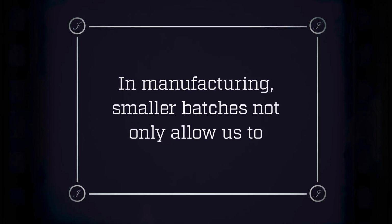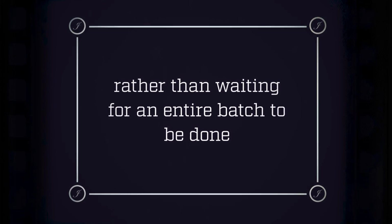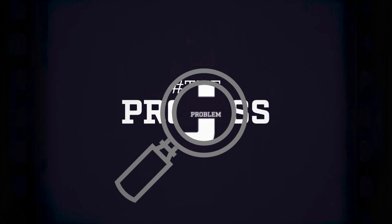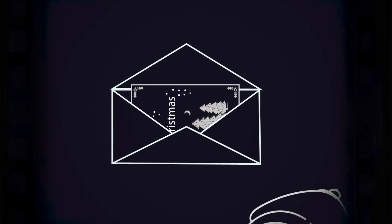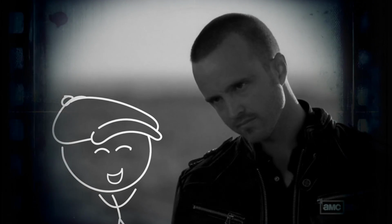In manufacturing, smaller batches not only allow us to start selling products to customers right away rather than waiting for an entire batch to be done, they also clue us into potential problems in our process much earlier. Take, for example, defective envelopes that won't seal. If we were working in large batches, we would have to unstuff all of our envelopes and start over with new ones. Or I could lick them. Whereas in single-piece flow, we're aware of the problem on the first card. Take that, large batches.